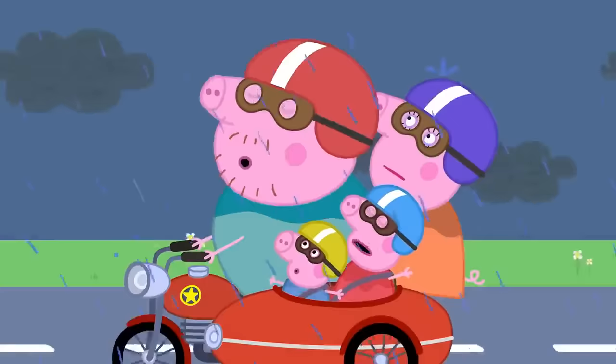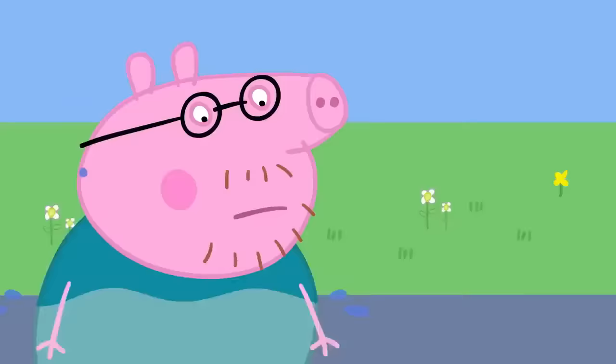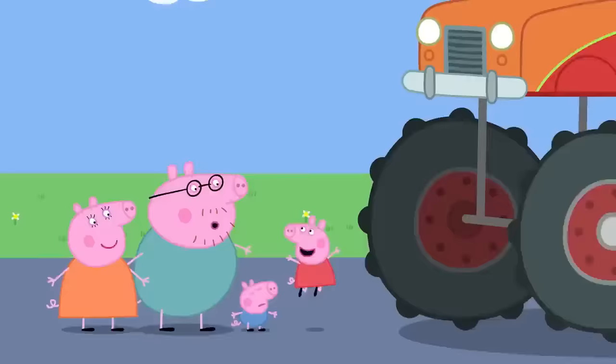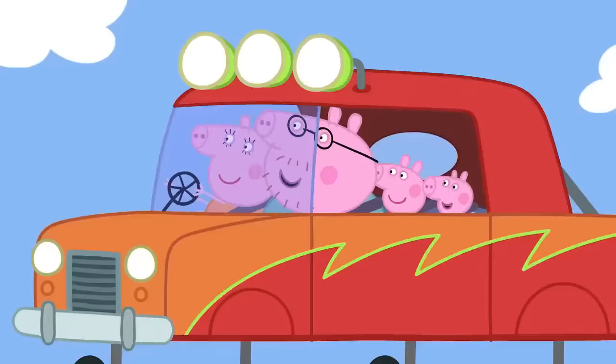But motorbikes don't keep you dry in the rain. Maybe we need something a bit tougher. Let's try this. Peppa has found a monster truck, which is very tough.